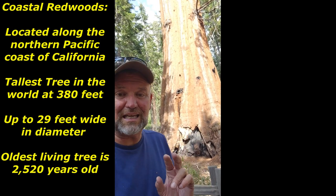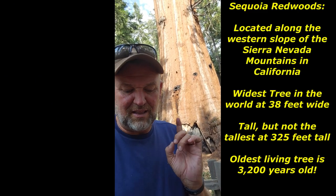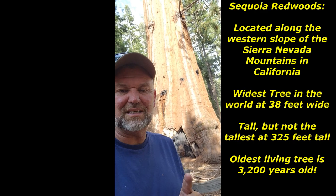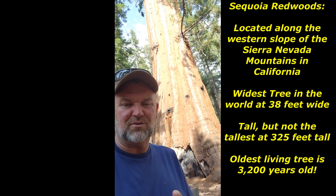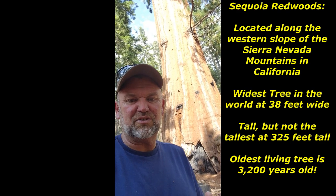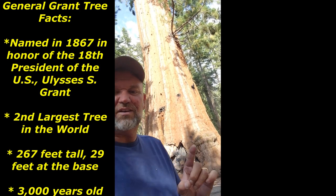Sequoia redwood trees. There are two different types of redwood trees, and they both exist in California. One is the coastal redwood. It is really tall. The diameter is not as large as these guys, but these are the largest living things in the world. This one is about 2,700 years old, and it's over 25 stories tall.